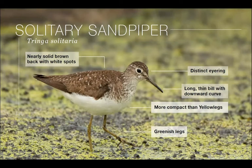They don't tend to have as much streaking and spotting on the back. It's more of a flat brown with some flecks of white. The one thing that is noticeable on this bird is that it has a white eye ring, and the bill is a little bit thinner, and it comes to a finer point, and it droops downward. The other two don't really have that. It also is a little bit of a habitat specialist. It prefers freshwater ponds. It will breed in our area here, and it'll sometimes come out of nowhere. You'll be at a park or something, and you'll come across some random sandpiper where you weren't expecting it, and this is a good culprit here.